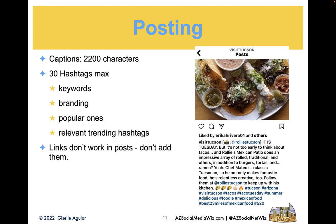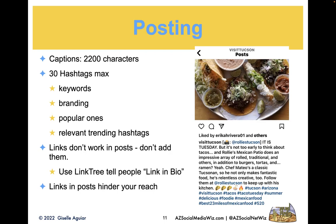Now, links do not work in posts, so don't add them. In regular posts, the only place they work is in stories. So use Linktree to tell people, link in bio, go see the link in the bio. Links in posts actually hinder your reach.